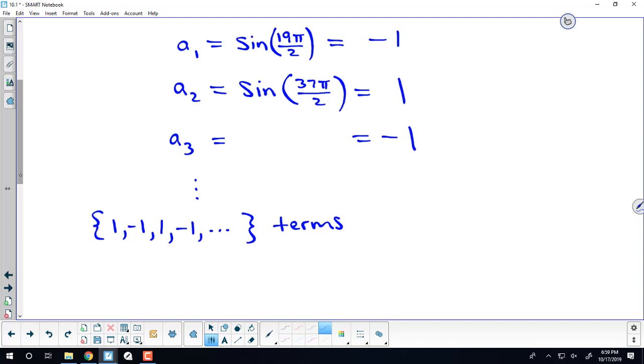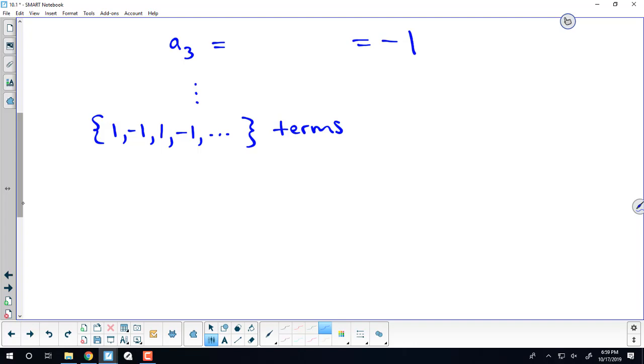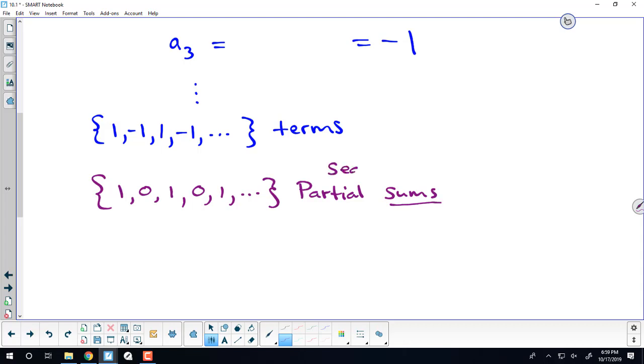So the first partial sum, if we wanted to look at it, would be 1. The second partial sum is 0. The third partial sum is 1. The fourth partial sum is 0. And since those partial sums don't approach one specific number, the sums are actually alternating between 1 and 0. Does that make sense? The sequence of partial sums. But the terms themselves kind of allude to that. So either we could look at the terms or the sequence of partial sums. Doesn't necessarily matter. So either way, the series diverges.